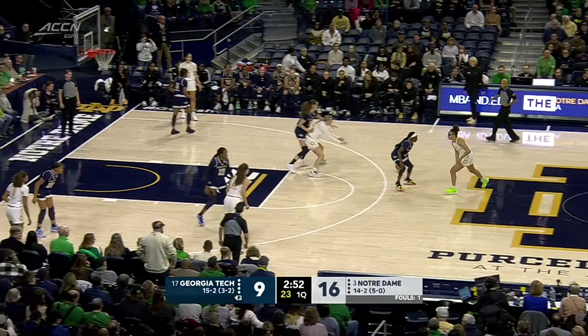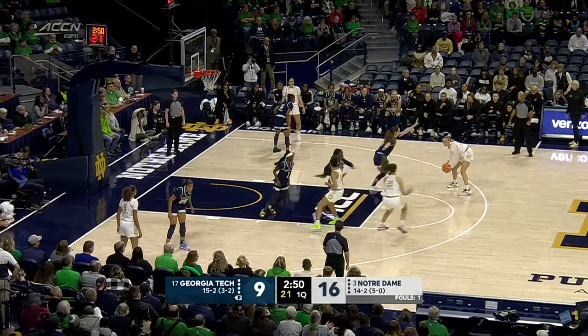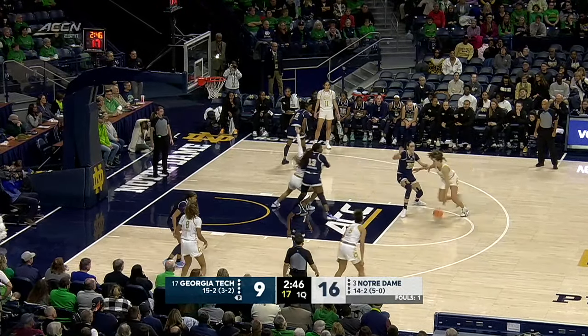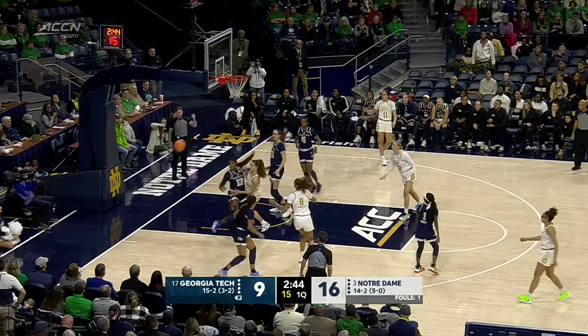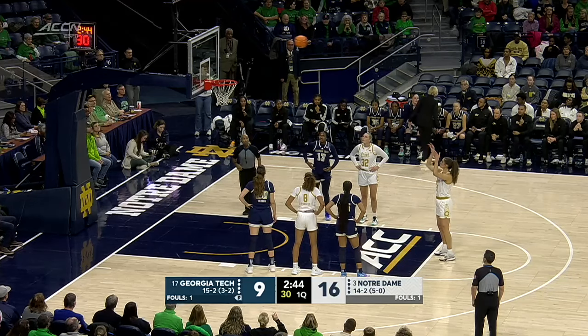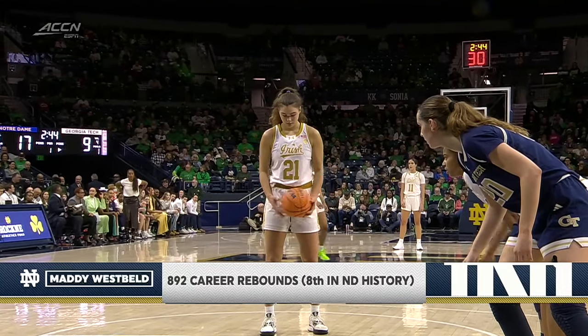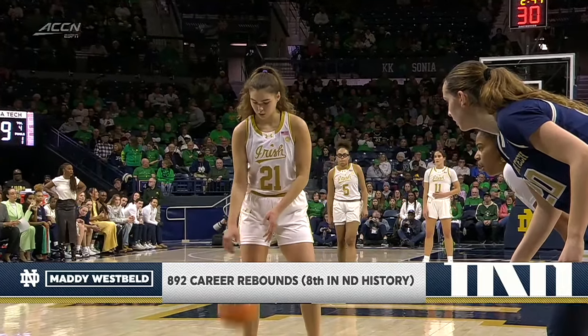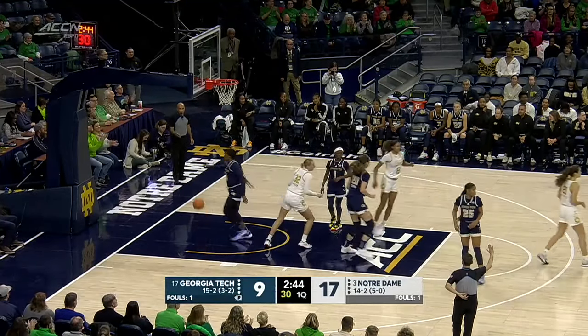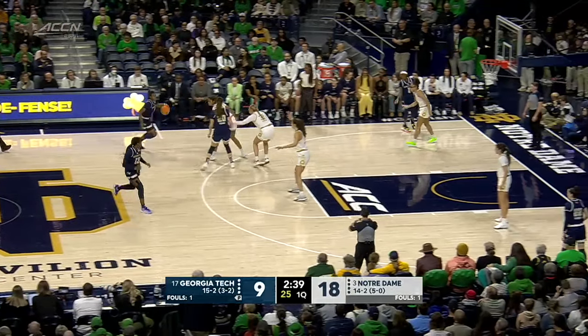Miles bringing the ball up. Westbeld met by Blackshear. Really back in shape toward the end of February into March. Her first game against North Carolina on January 5th. 8th in history of this great program in rebounding.